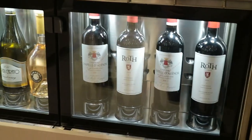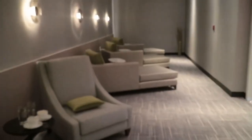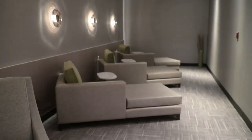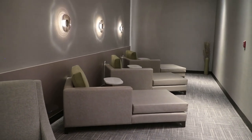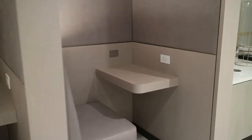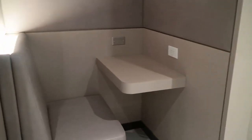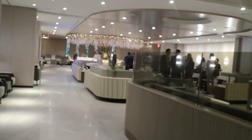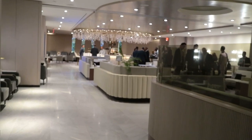This is the wine dispenser. This is the peaceful rest area at the back of the lounge, apart from that music. Presumably they'll turn that off. God, imagine listening to that if you're trying to get some sleep. And these are the work spaces, which are on the far right of the lounge as you walk in. You see they've got power and a small table. And this is looking back at the champagne bar.